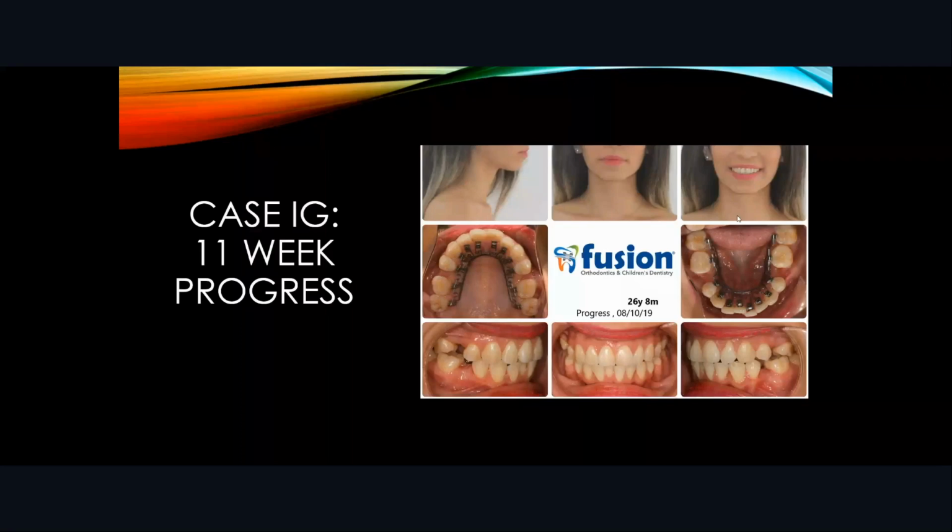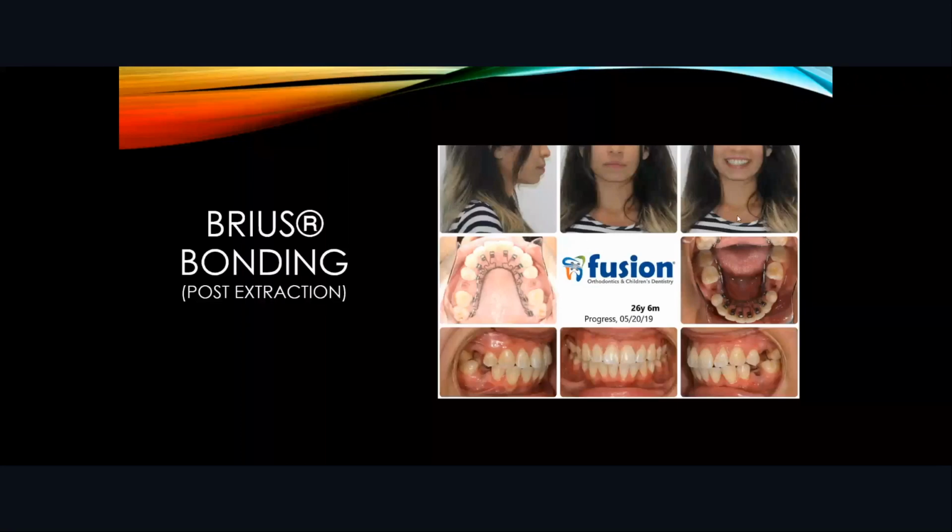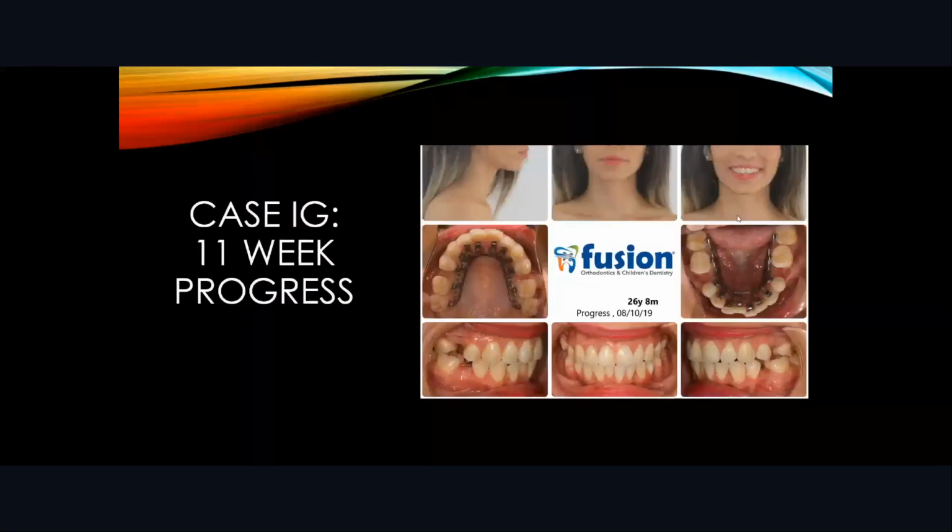That's always a possibility. But this crowding, even the lower left central incisor that appears to be buccal compared to the rest of the teeth, even that one has moved lingual a little bit when you compare it to the previous session. So basically there is no round tripping, but a tooth like that will stop moving until the space for it is available, and then it will continue to move towards a much more upright position.